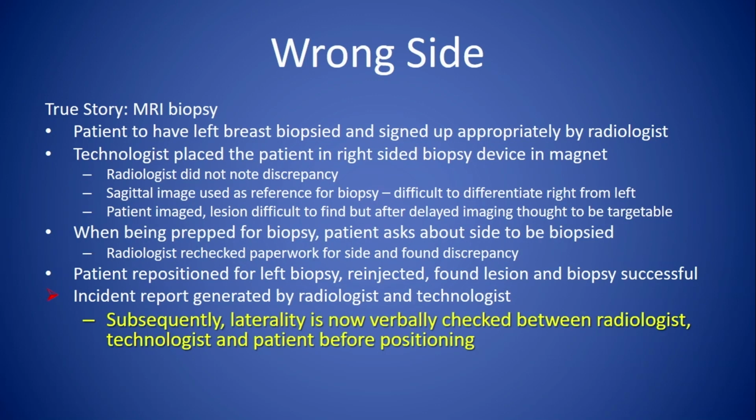And at which point I started sweating and my heart started pounding, and I'm thinking, is that why I couldn't find the thing to start with? And the techs are saying, "Oh, no, we're on the right breast, don't worry." And I said, "You know what, time out. Let's just go check, okay?" Sure enough, I had signed her up for the other breast. The report was for the other breast, and the tech had put her in for the wrong breast, and I didn't notice. And I use sagittal images when I'm setting them up, so one sagittal looks like another sagittal.